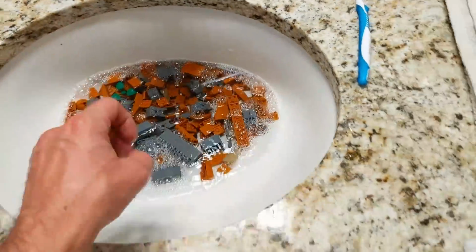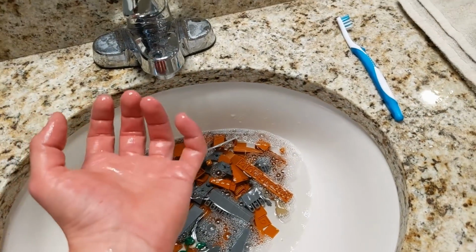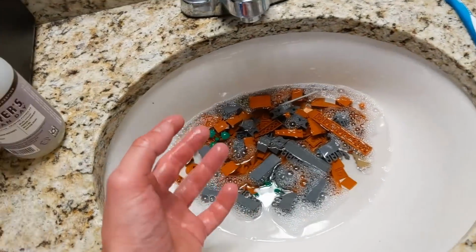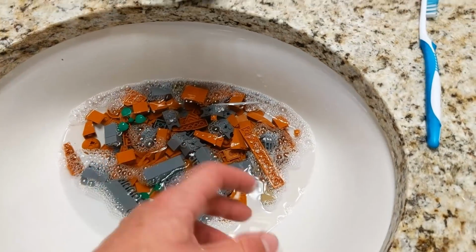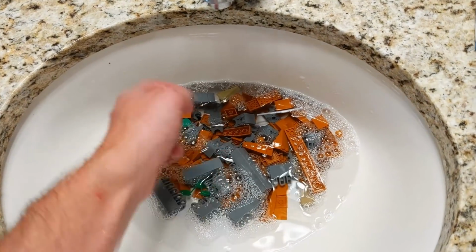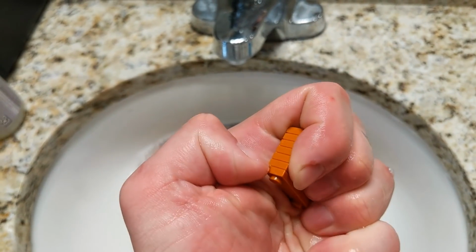I usually let them soak for a little bit, and then once I'm done with that, I'll pop the drain, then I pick them up by handfuls and wash them off and stick them over here on a towel. You can see why having a strainer would be so nice, because I wouldn't have to plug the drain. I could literally just dump them all in the strainer and wash them from there. Also, look at this, a bunch of plates stacked on top of each other.